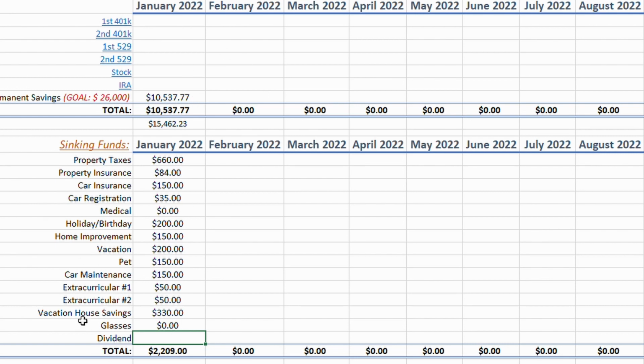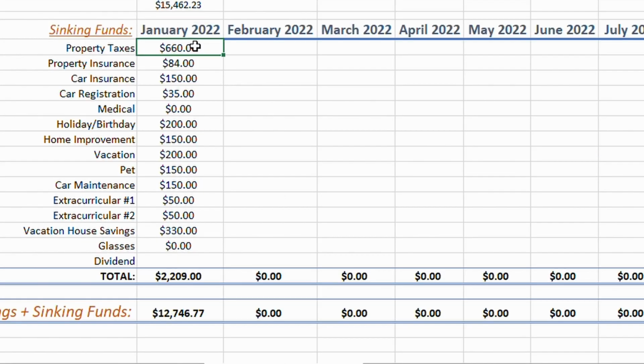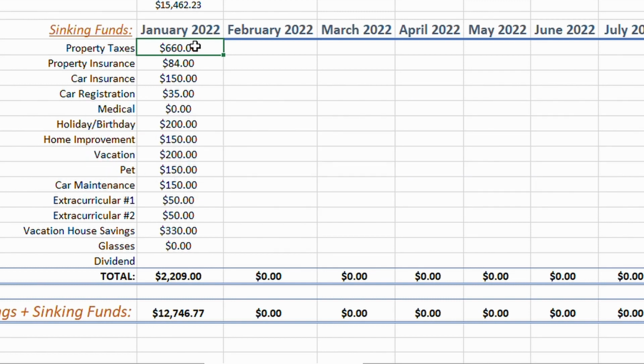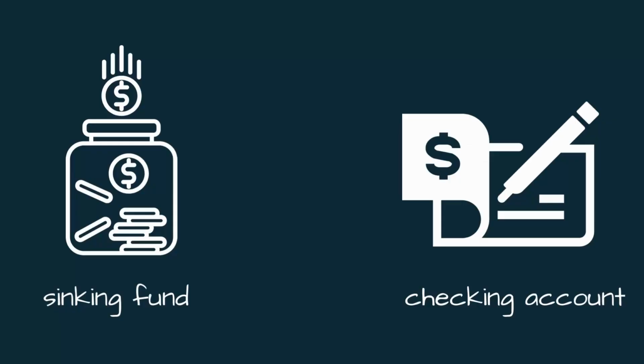Now, say it's property tax time and it's time to pay your property taxes. Say you've been saving up and you get a bill. So what I do is I pay the bill online, and then I come here and say it's $660. I would subtract the $660 from here, and then I would take the money in my bank account from my sinking fund account and transfer it over to my checking account.